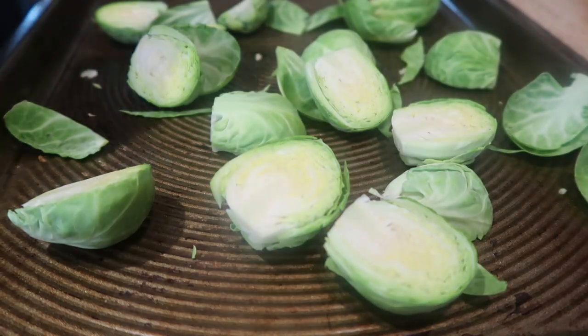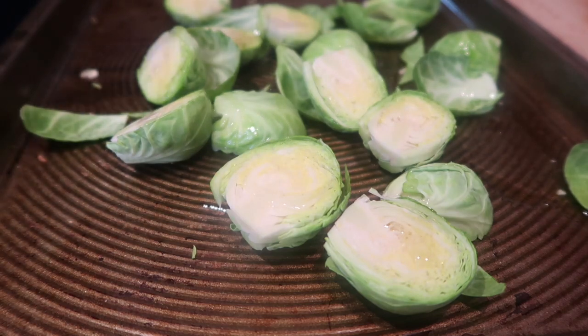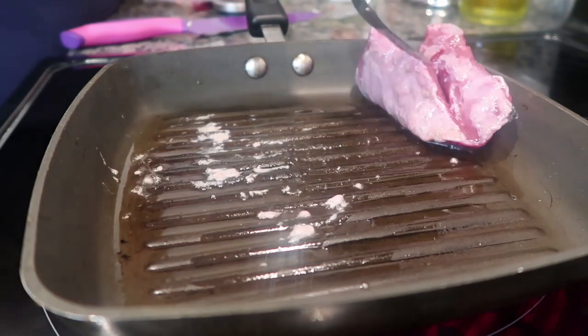That speaks to me. So we're going to start off by putting our Brussels sprouts on a sheet pan with a little bit of olive oil and some salt and pepper. And we're going to get those roasted in the oven. I've really been enjoying Brussels sprouts and I only get them from Every Plate because nobody else eats them.